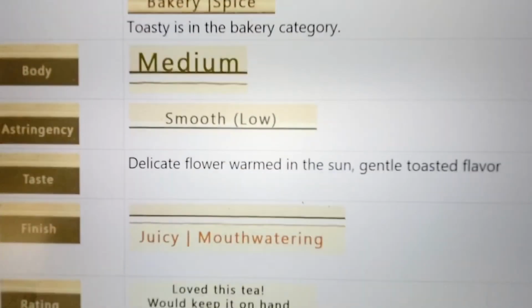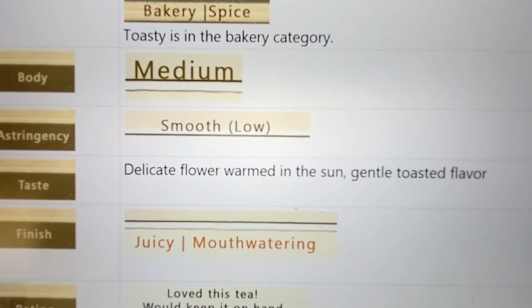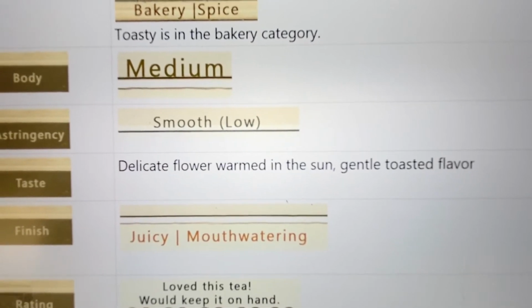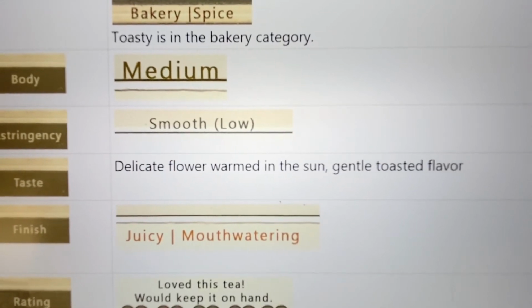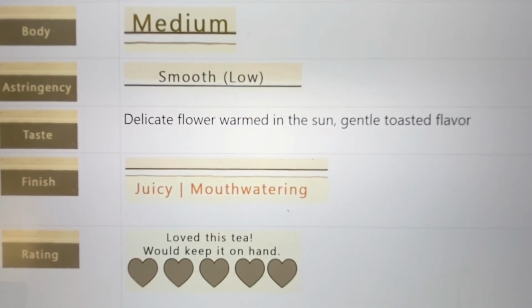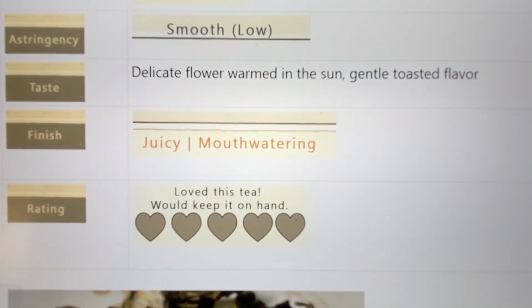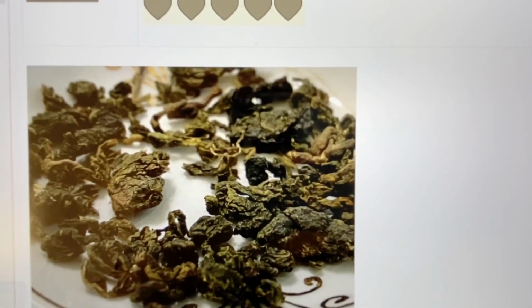Got medium for the body. Astringency is smooth and low, which is important for my taste buds, my personal preference. I have the taste: a delicate flower warmed in the sun, gentle toasted flavor. Just like it smells, I guess. Finish of juicy and mouth-watering, and I would keep this on hand, so I give it 5 hearts. I do really like this tea. It is a lovely calming tea.